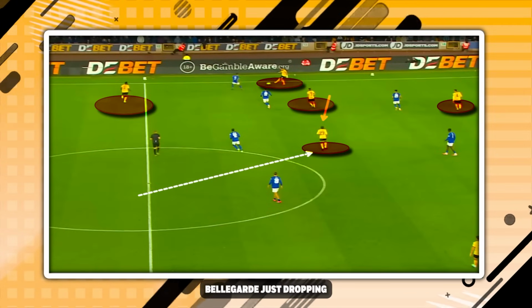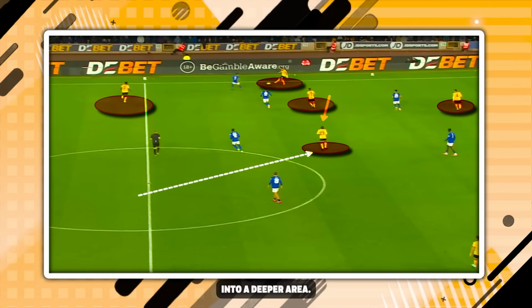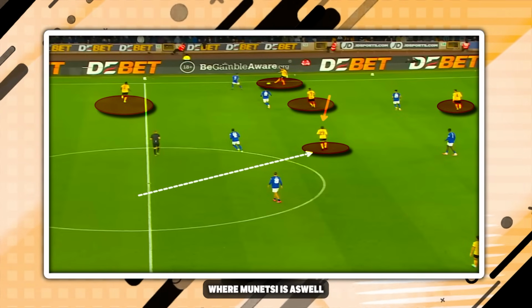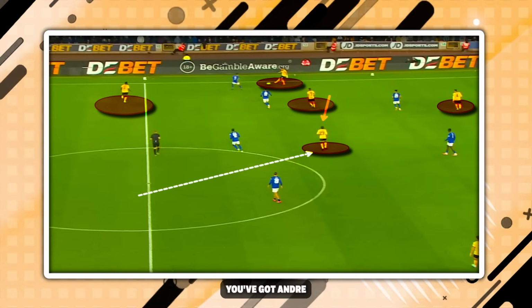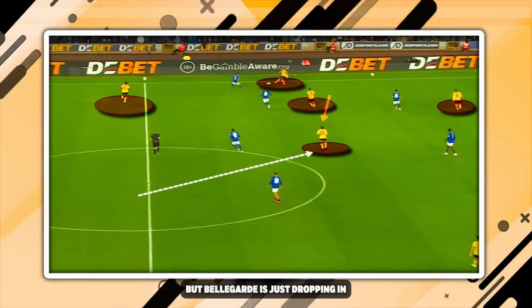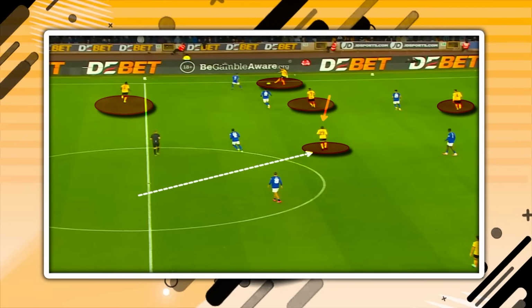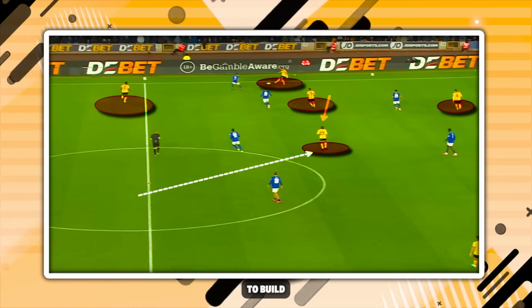Here you can see Bellegarde just dropping into a deeper area. Normally he played a little bit higher. You can see in the line where Molineux is as well. He's about to receive the pass. You've got Andre supporting Doherty here, but Bellegarde's just dropping in to give an extra pass. Really good rotation from this Wolves side, and it gave them a platform to build from.